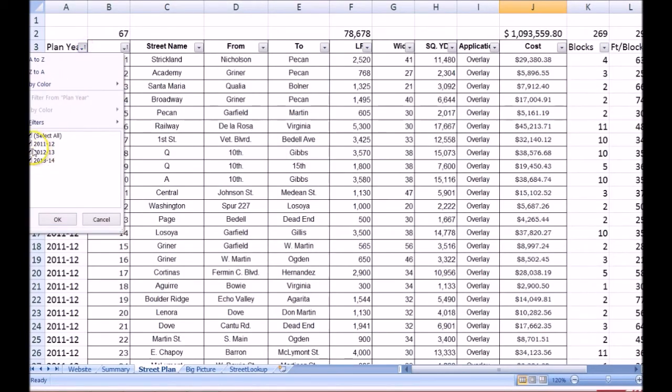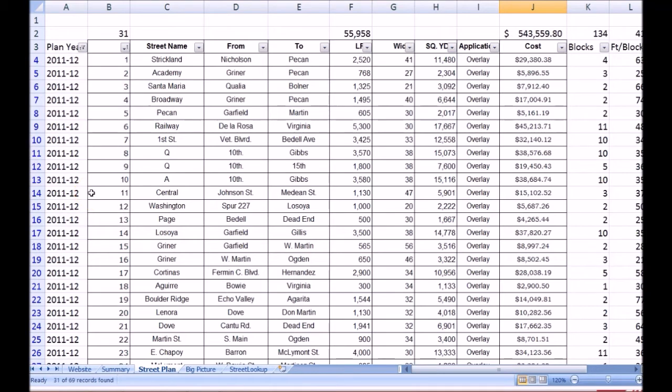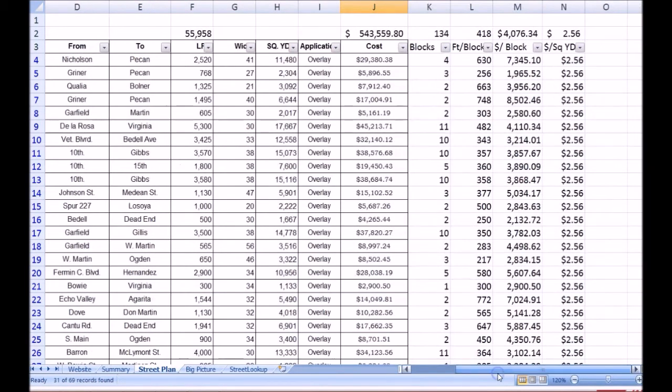Looking back at the 2011-2012 street paving plan, we see that there is information available on costs, on linear feet, widths of streets, square yardage, the applications, and about $500,000 spent on street overlays, and all calculated at an average cost of just over $2 for every square yard of street overlay.